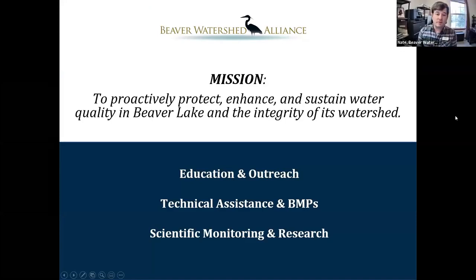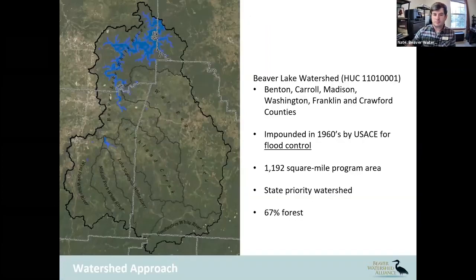I work for the Beaver Watershed Alliance. We're a 501c3 nonprofit organization located in Springdale, Arkansas. We are a water quality organization, and our mission is the proactive protection, enhancement, and sustainment of Beaver Lake and its water quality and that of its tributaries. We primarily do that through education, outreach, technical assistance, BMPs, scientific monitoring, and research.